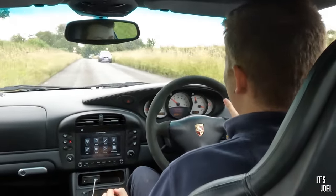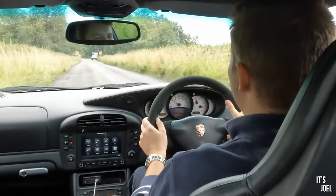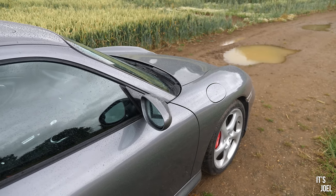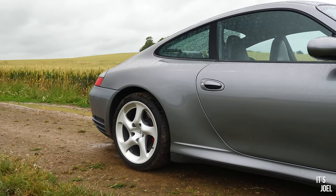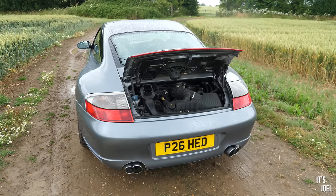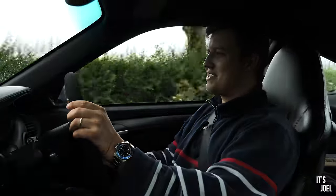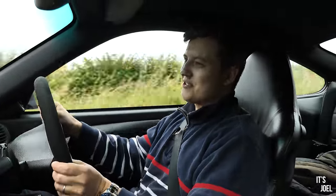Even when you fill it up at the petrol station, you stand at the front of the car and your view to the right is of the gorgeous front end, and your view to the left in terms of this C4S is of that gorgeous rear arch. And then there's the engine. It's such an addictive soundtrack with any flat six Porsche. It just develops a buzz and a fizz as you push up through the RPMs.